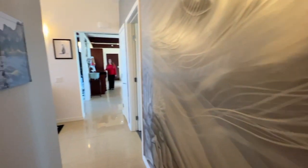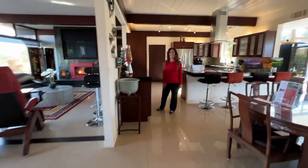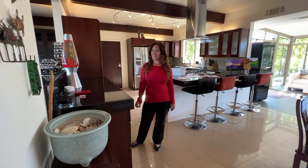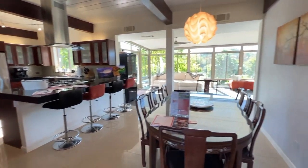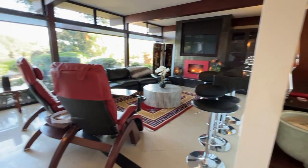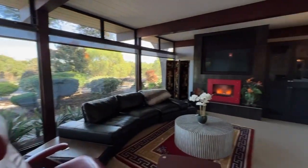But let's go over here first. There's Amanda. Hi, Amanda. Are you going to be here on Sunday, November 6th? Definitely, 1 to 3 p.m. Come on by and see Amanda, and she'll be happy to show you this absolutely breathtaking mid-century modern home. You will not want to miss this one. It is a stunner and it won't last long.